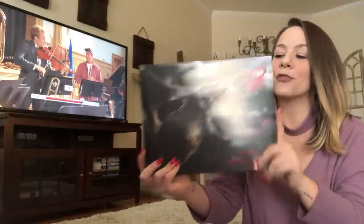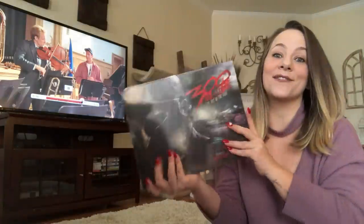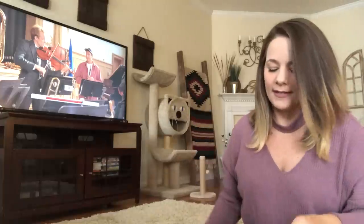But I got this huge 300 book. Again, originally went for $34.95, and I got it for a dollar at the Dollar Tree. So this is a great find, great find.